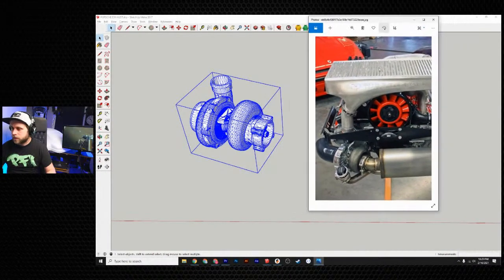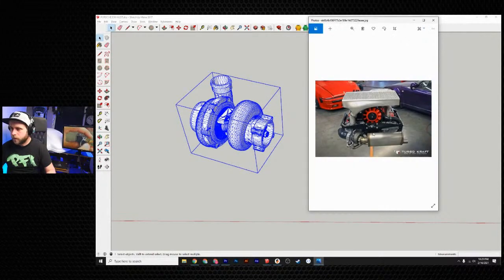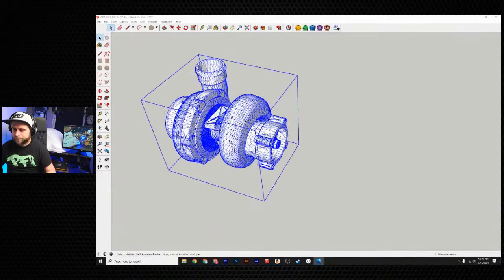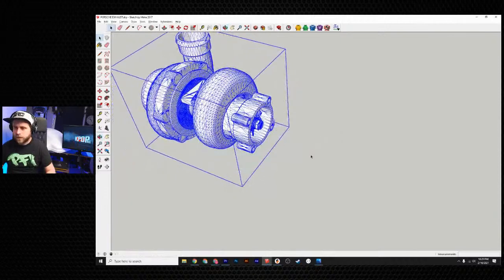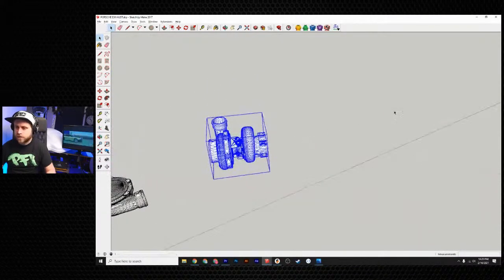All right, so you can see there, it's a short exhaust piece, and then it's a big muffler. All right, let's do it. Let's do this. I think I'm going to build the muffler first. Let's do the muffler first, shall we?